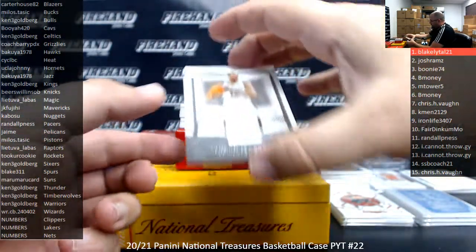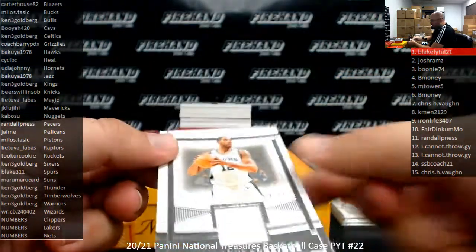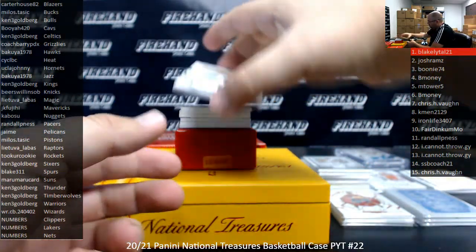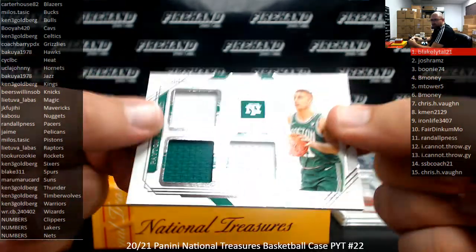All right, got a jersey here of the LaMarcus Aldridge Spurs, number 99. Spurs belong to Blake. Have not had very much on the number squad so far. Rookie triple materials in the 99 for the Celtics, Peyton Pritchard, belonging to Ken Goldberg.